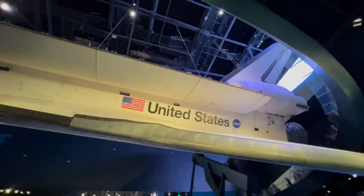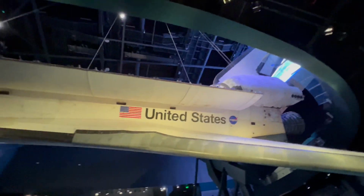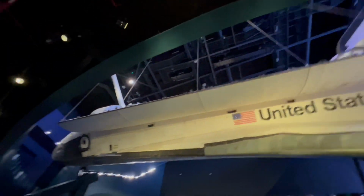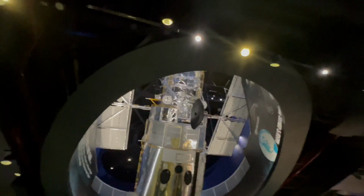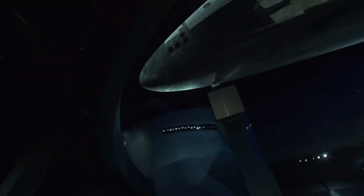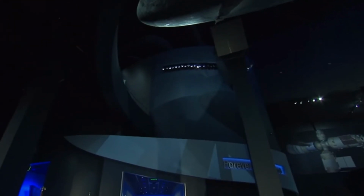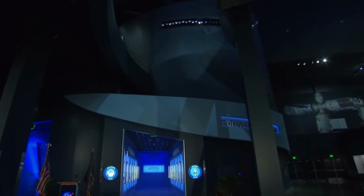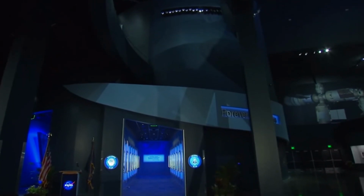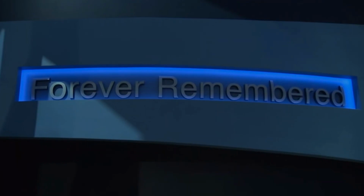United States, NASA. So beautiful. That's cool, the Hubble there. If you ever come visit the Kennedy Space Center here in Cape Canaveral, in the Atlantis building, right below the nose of Space Shuttle Atlantis, there is an area that you must come see, and it is labeled Forever Remembered.